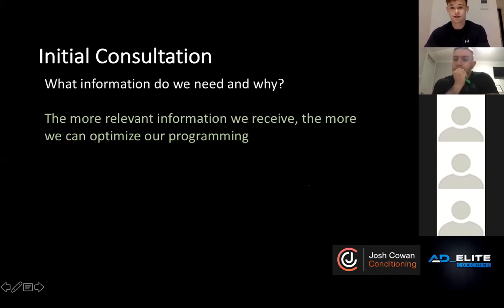So first of all, the initial consultation. What information do we need and why? Feel free to have a pen and paper as well, guys, if there's any coaches who need to jot any of this down. Absolutely open books here, take any information that you want. The more relevant information that we receive, the more we can optimize our training. So ask clever, open-ended questions, so that we can receive the information we want and utilize it to work on our programming.